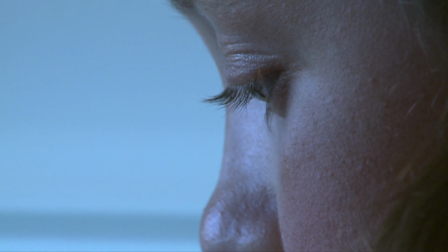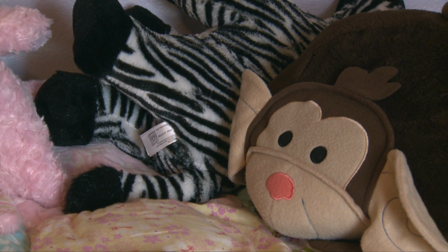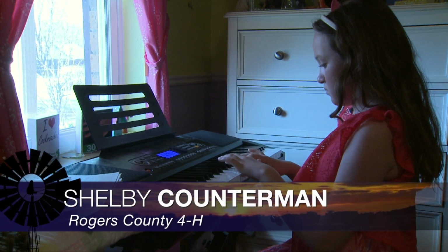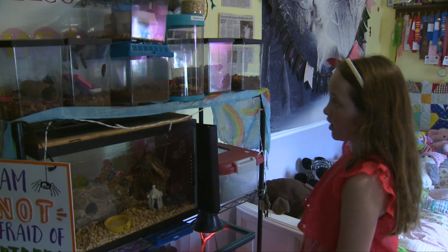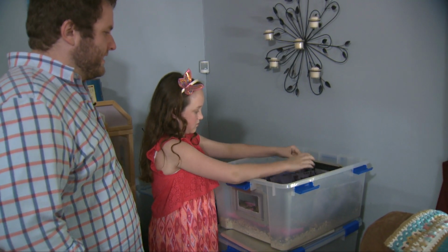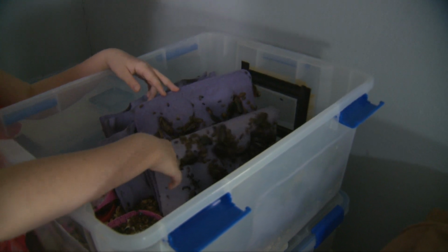Like many students in Oklahoma, the teacher walkout left 4-H'er Shelby Counterman with some time to fill. Lucky for her, practicing piano and helping her mom, Meg, around the house has kept her busy. Oh, and taking care of her cockroaches. These are a lot of my roaches I have. These are a lot of my favorites. For a lot of us, these little critters make us go, blech. For Shelby, they make her eyes widen with intrigue.